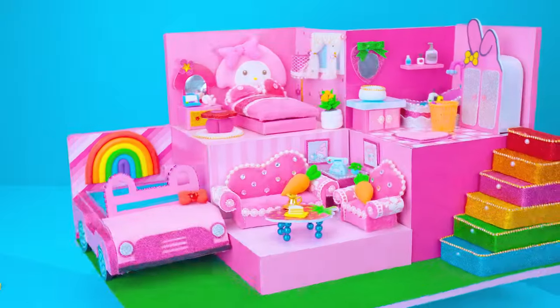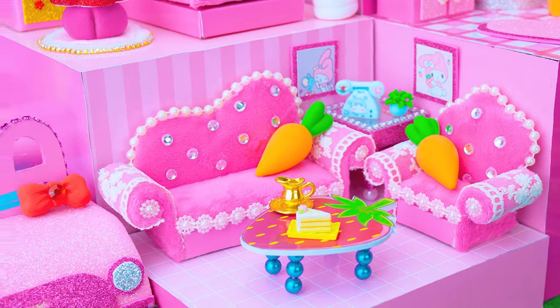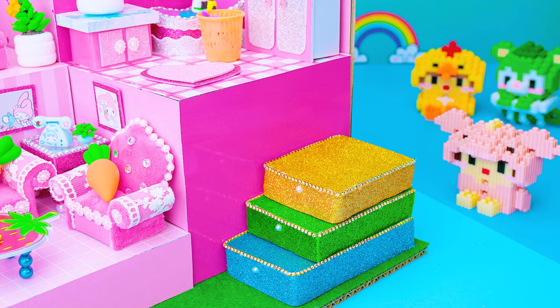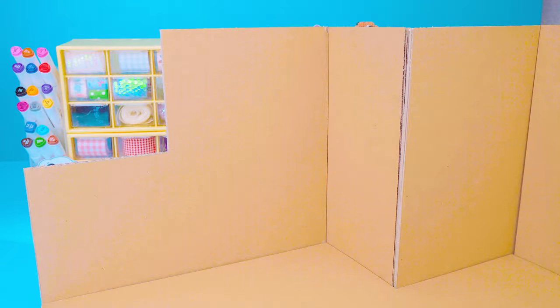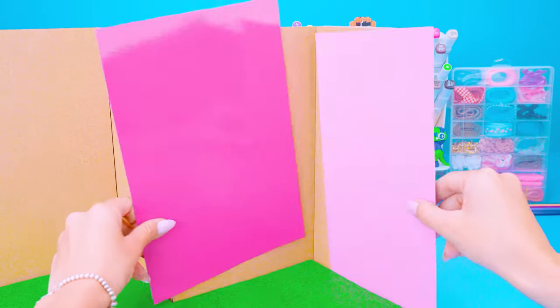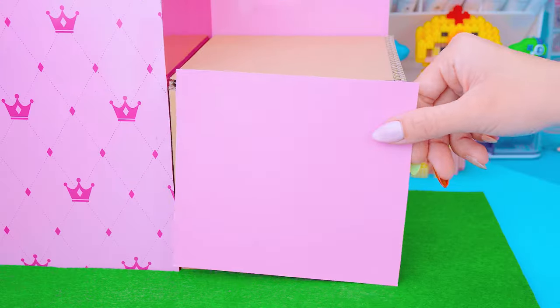Today, I will show you how to make a cute pink bunny house from cardboard. In this house, I will make a bunny bed, bunny furniture, and carpets too. I hope you love it! Pink! More pink! Pinky everywhere!